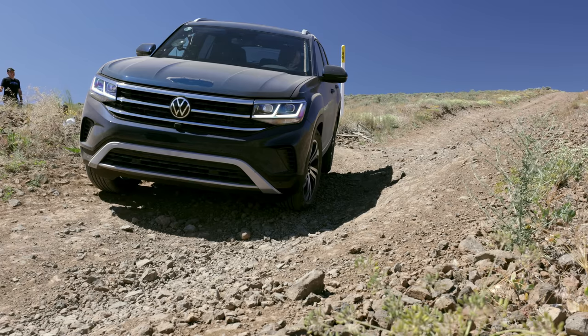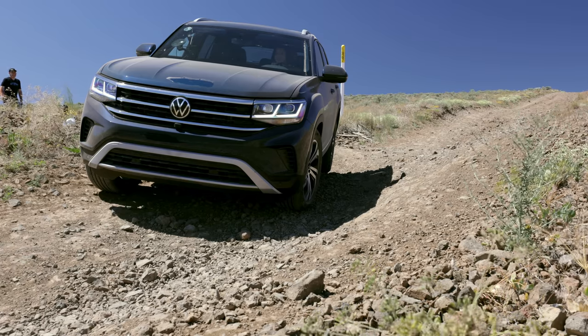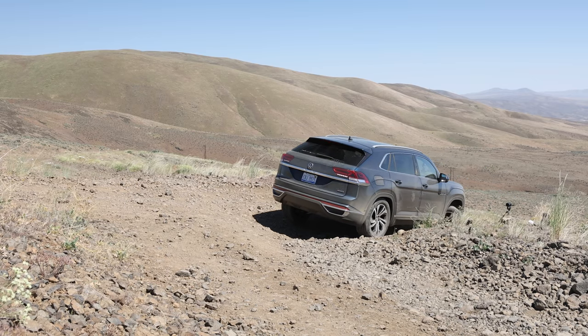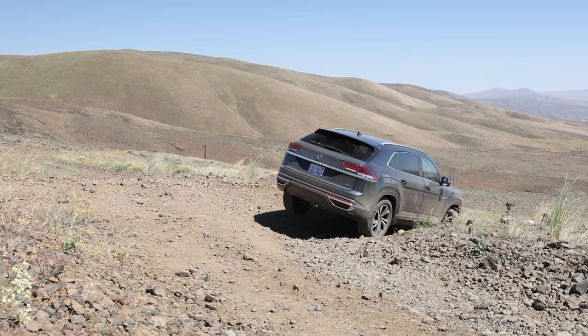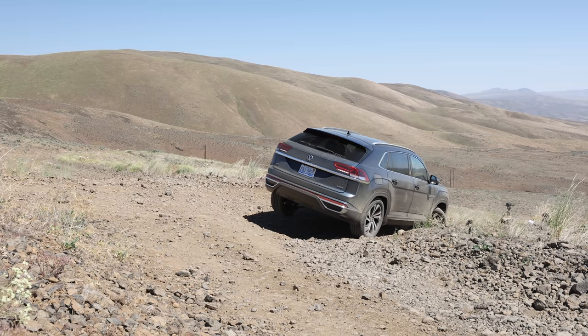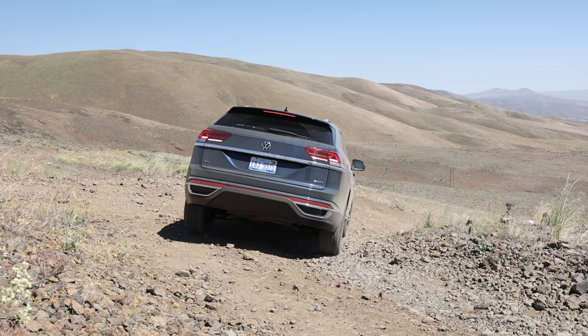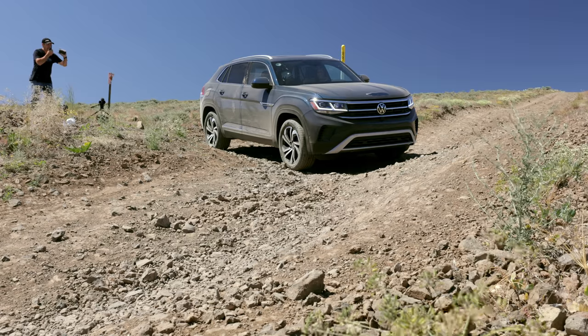I'll try again. We'll see if I can reverse up this thing or not. See how it does. That's like a foot of lift right there. Woo! We'll check the footage and we will see whoever has the highest lift.